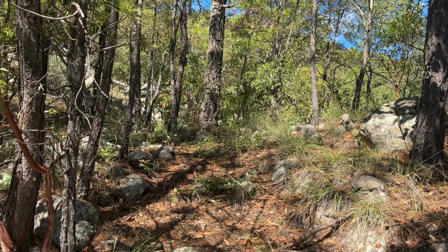Let's get. All right, there you go. You're hearing it. Let's see if we can get a little video. I just got buzzed by that guy. Another clob here in Sonora. Not what we're looking for, but a montane rattlesnake, so that's cool.